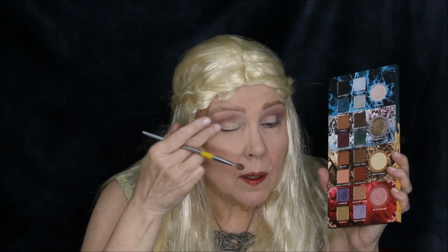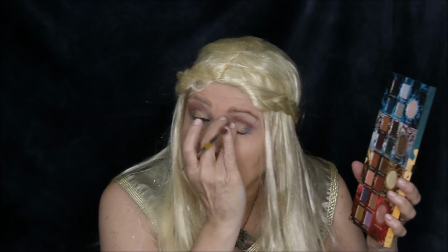Alright, I'm going to use some of this Dothraki shade, which is a beautiful golden yellow. And looking somewhat clown-like at this point. A strong yellow. And then I'm going to use the slightly lighter shade, which is more glittery, on the inside, and that is the House Targaryen. Very golden, sunny, like their hair. Golden sunny.